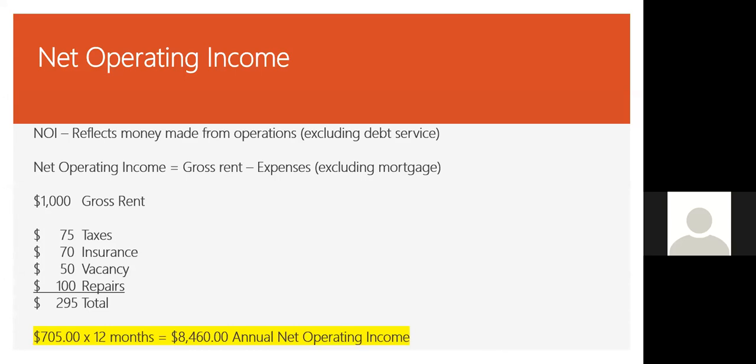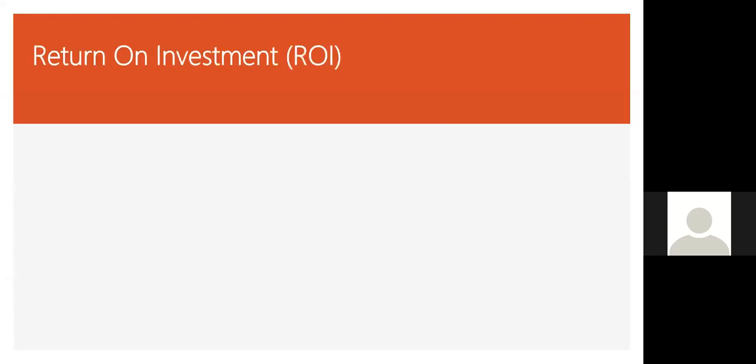And investors like to see this. This is how much money I'm making before I start talking about the debt that I put on the property. So this property right here is throwing off some good money, $8,400, before I add in what I'm going to be paying on my principal and interest. Questions? Net operating income.